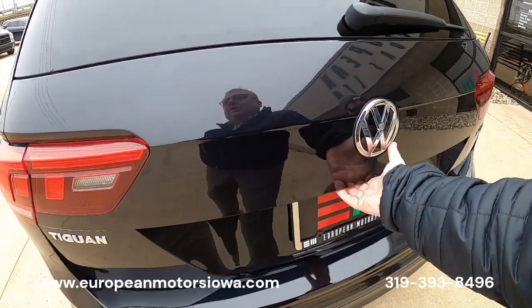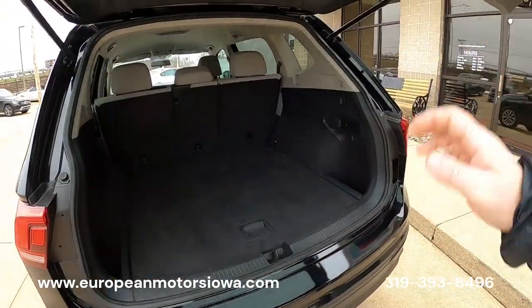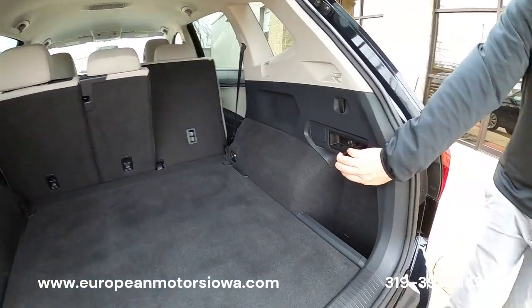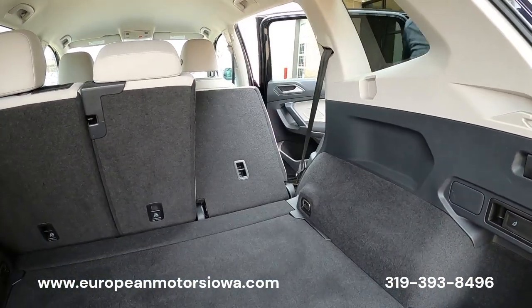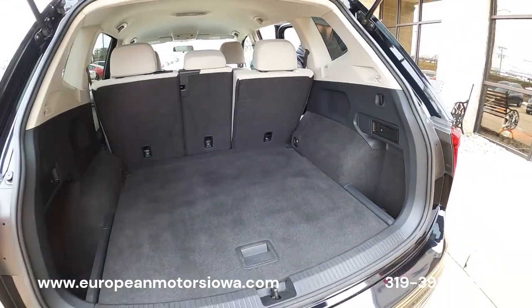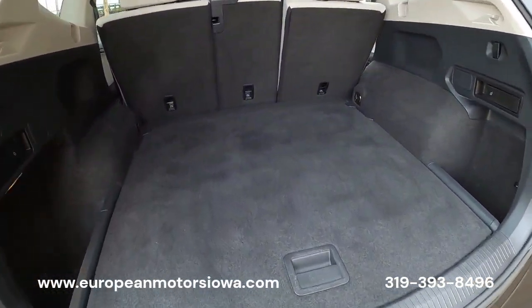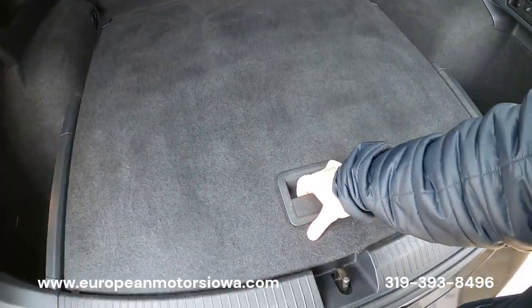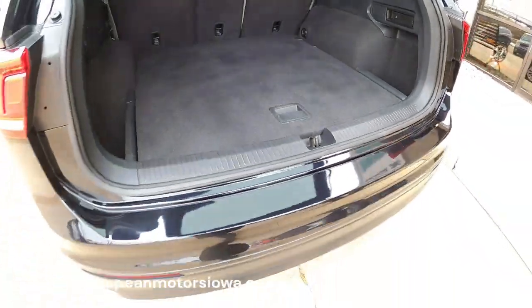This is an S model, so you don't get some of the fancy options, but if you're just looking for no frills transportation with everything you need, it certainly has that. Seats fold nice and flat for all you dog fans out there. This is a non-smoker. Got the spare back there.